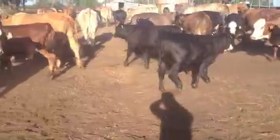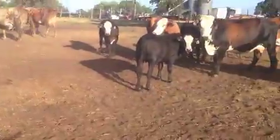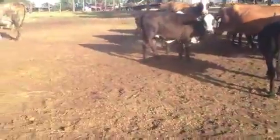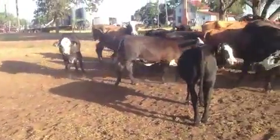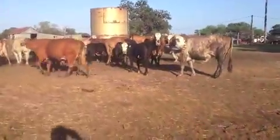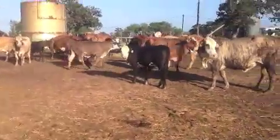Good running age, again, F1 Braford pairs. Nice black calves, run back with Charolais bulls. Again, these calves probably weigh about 425. Some of these calves weigh over 500 now. Big stout group of nice ranching cows. There's like 25 in the deal.